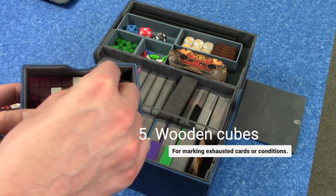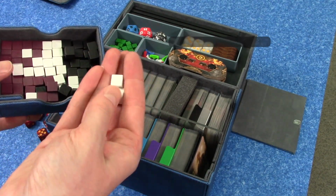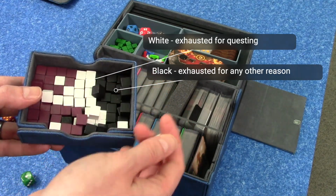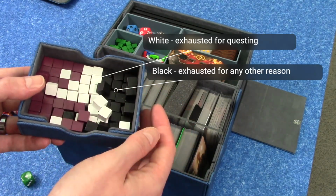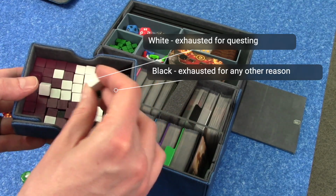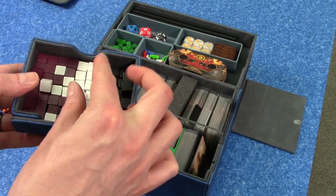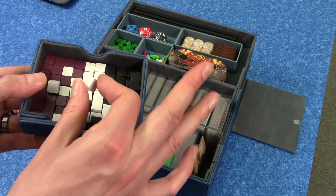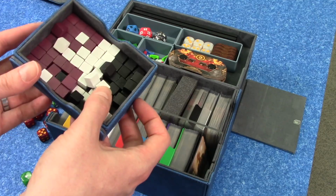Now the other thing I use a lot are cubes. I use these as exhaust tokens, so I don't have to turn my cards sideways when I play. Sticking a cube on there makes it really easy to do the refresh phase. I just pick up all my cubes to unexhaust all my cards. And cubes I prefer far over tokens or circular things because these are just extremely easy to pick up. And you can put these on UberStax, which I will show you in a minute. They actually hang on top of the card racks that I use.